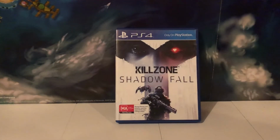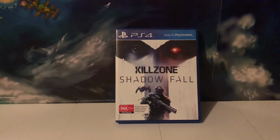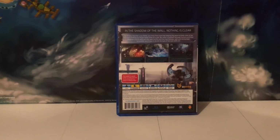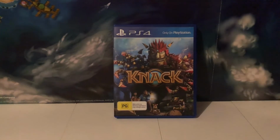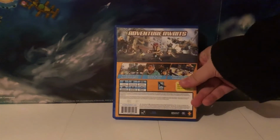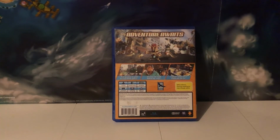Killzone Shadowfall. Haven't played it, but everybody tells me it's a really good game and that I should try it out, so I bought it. I found it for $5 at EB Games in the bargain bin one day, so yeah, it was worth the $5. Knack. Never played it, but another one of those that I got for $4 in the bargain bin. So yeah, just wanted to have it.